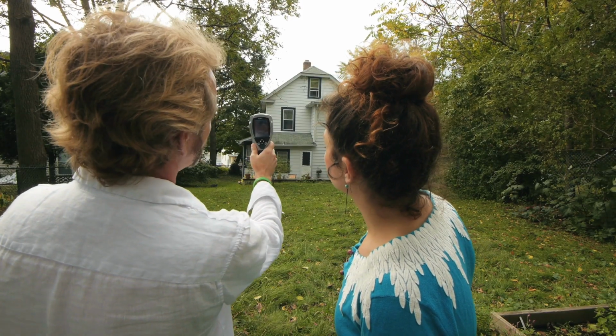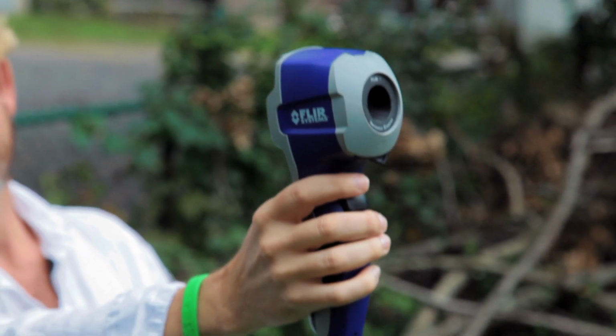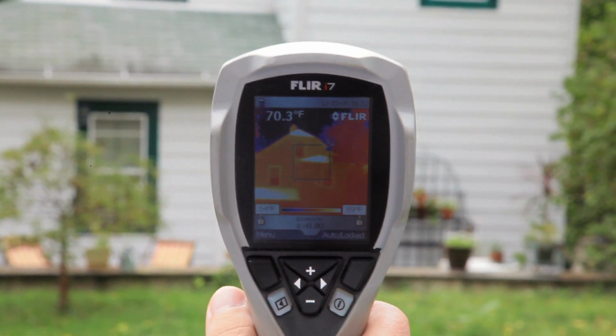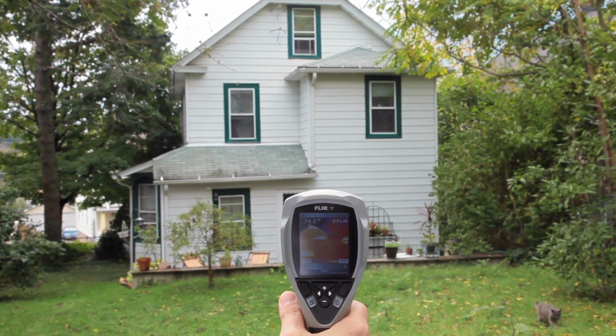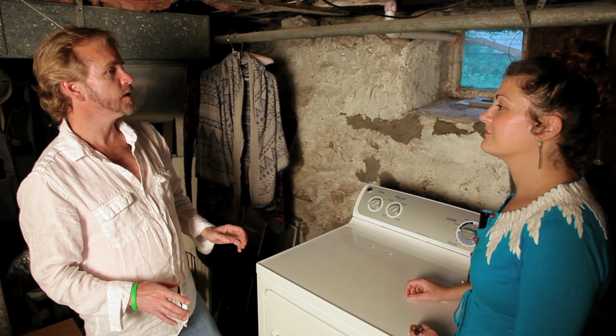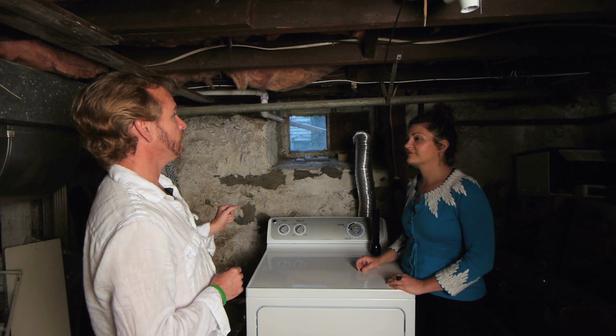Okay, Starre, this is one of the tools of the trade. It's a thermal imaging gun, and it's going to help us determine where the heat loss is in the house. The lighter colors are warm and the darker colors are cool. And as we look around the house, we can determine where the heat is escaping and be able to go inside and address it. Now, the energy audit industry is still relatively new, but we have some old friends that have been around millions of years that are much better experts than we are.